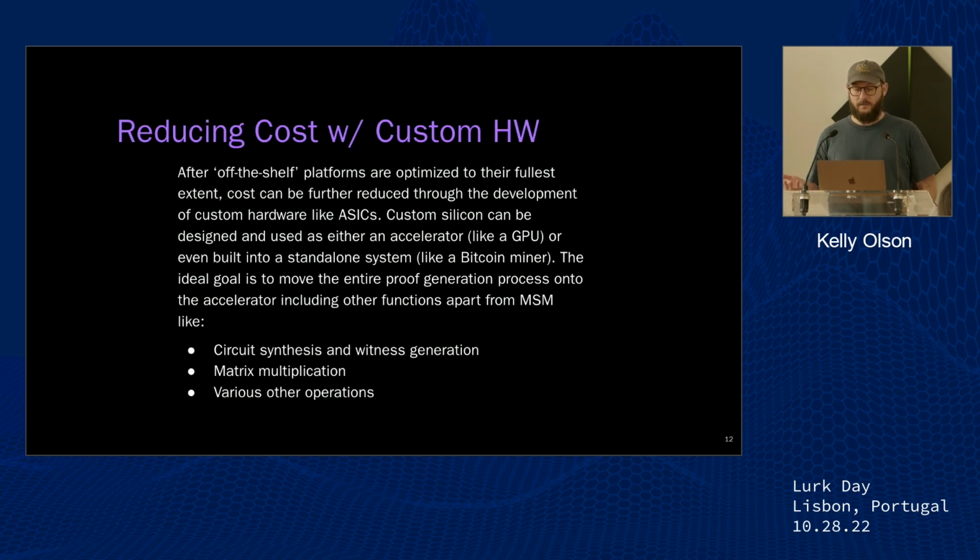So how do we reduce cost? And the answer from our perspective is with custom hardware. After we've gone and optimized these off-the-shelf platforms, things like CPUs, GPUs, FPGAs, things that you can just buy on the internet today, the next step is really developing custom silicon.